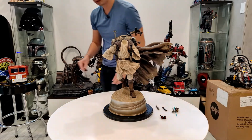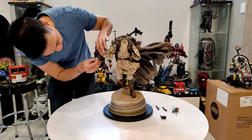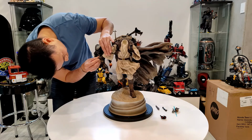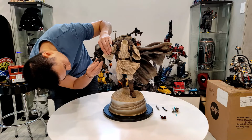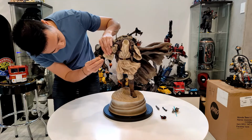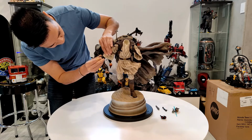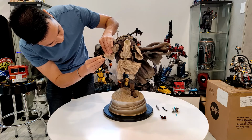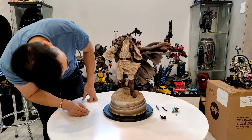But so first we're going to use his force hand. I have to look for the peg hole. Slowly. It's like this hand was never used or something. But there we go. It's in there.